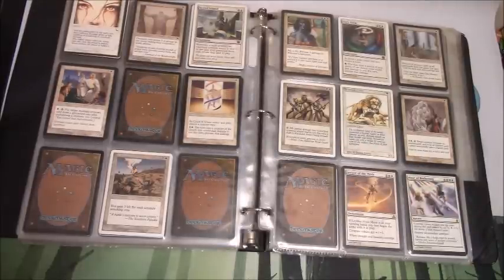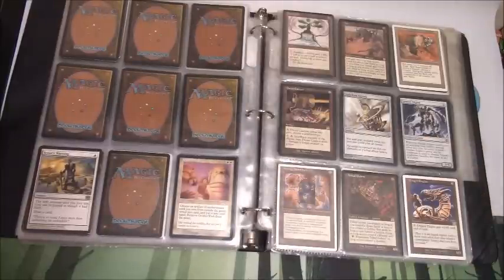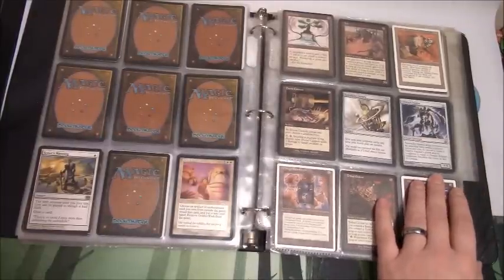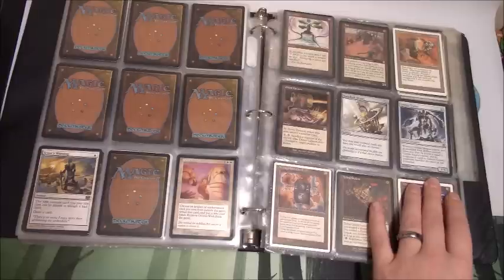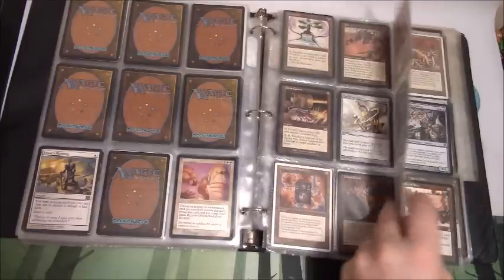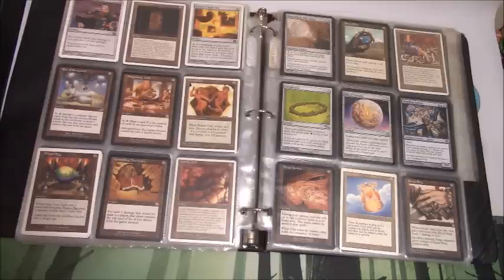I'm really looking to sell all these cards except for the big furry monsters in the front. Those ones I definitely want to hang on to. And we get into the artifacts here. There is a page of artifacts where one card was worth $20. And I think it's on this page. No, not yet. A lot of nice cards, though.